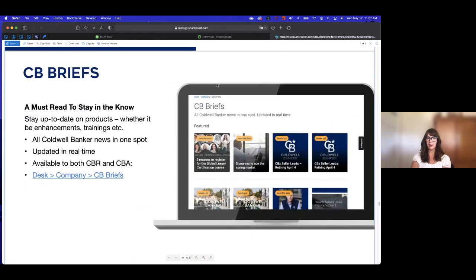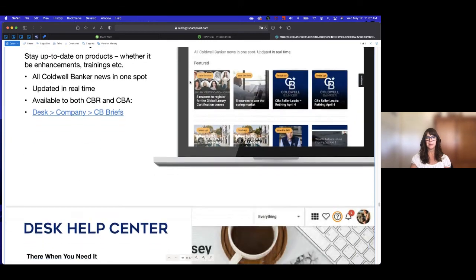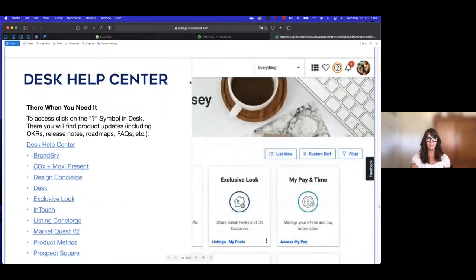Also, as a reminder, everything we do from a communication standpoint is posted to CB Briefs. So make sure to tune into CB Briefs. You can find that on the left side of desk, company, and then CB Briefs. That's going to have all your information.